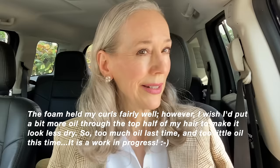Now I do need to get my hair trimmed. I've been cutting it myself for the last several years, so it's all uneven. It's not very well done, and it's getting long. So of course, the shorter your hair is, the curlier it will be, or at least it is for me, and the longer I notice the curls last. But I think for the length of my hair, it's doing pretty well.